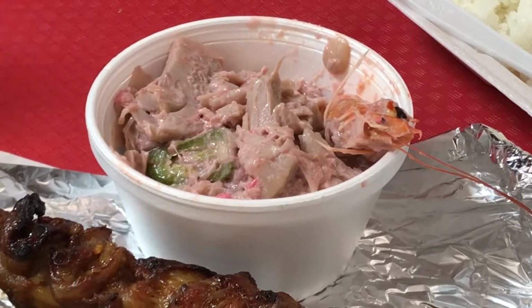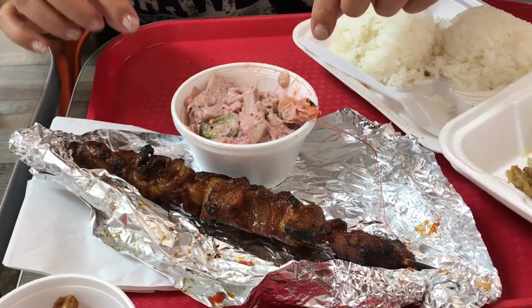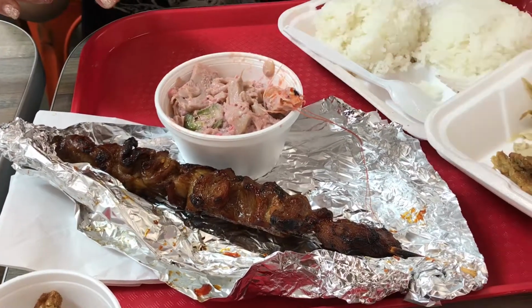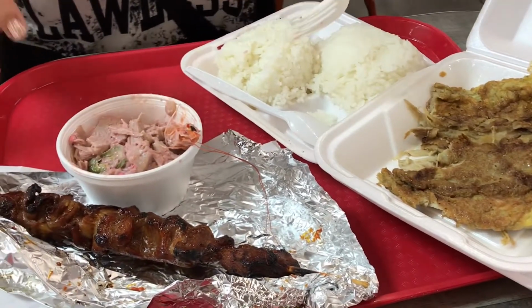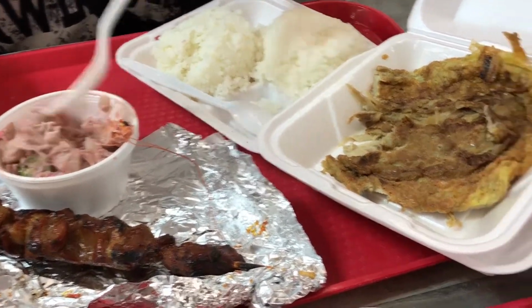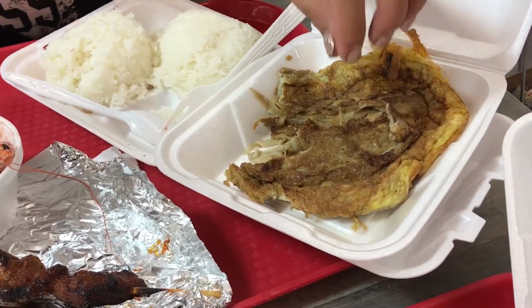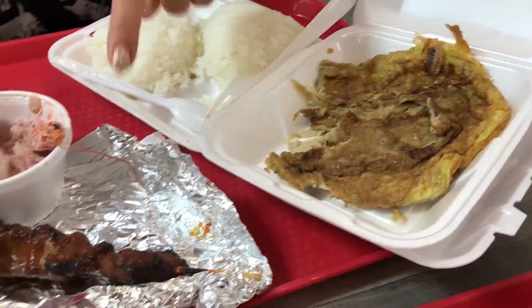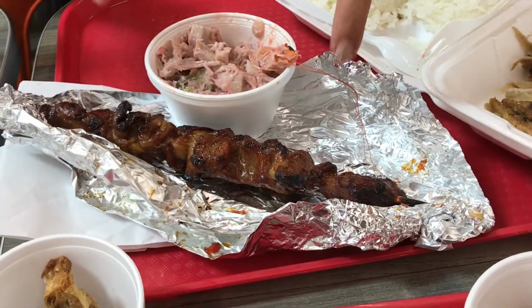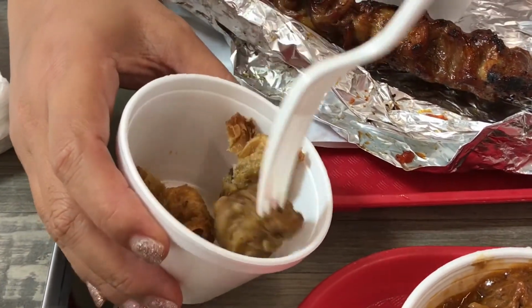It's like salted shrimp. What's in it? Salted shrimp? Yeah, the pink stuff. And then this is shrimp. And this right here is jackfruit, canned jackfruit. What's this pancake looking thing? This one right here is eggplant with egg, deep fried. This one is barbecue pork, sweet. Okay, and this is like intestine, right? Yes, this one is intestines.